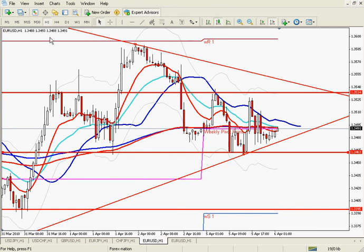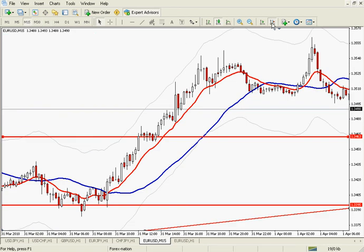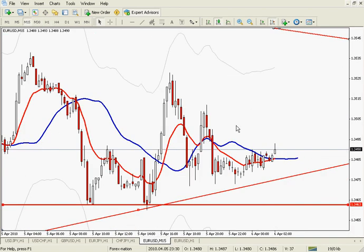For the meantime, one other thing I thought I'd go over: I use the hourly and the 15-minute a whole lot, and today's market was typical of when you have a bank holiday in a country. You don't have a whole lot of volatility and action as a result of that, and you see the ranging market, the market just moved sideways. This is the choppiest the euro dollar's been in a while, and this has been really hard to trade.